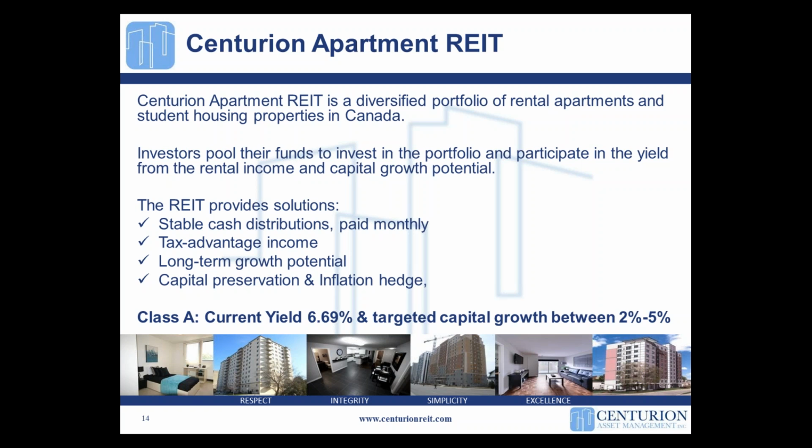So we're going to provide you the yield, and as I mentioned before, we also want to provide you some growth. We want to grow our unit price between 2 and 5%. The objective of the REIT is to provide stable cash distributions that are paid out monthly, and we have never missed any of our distributions since day one. That's impressive.